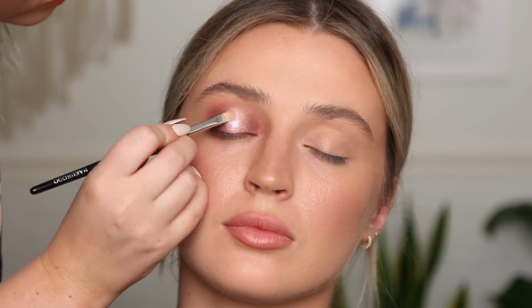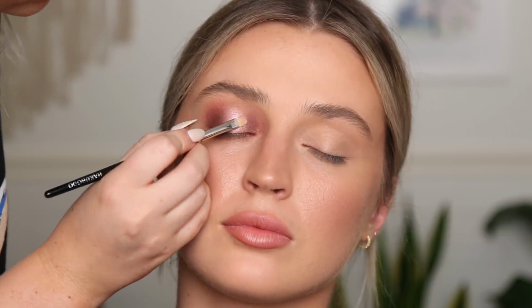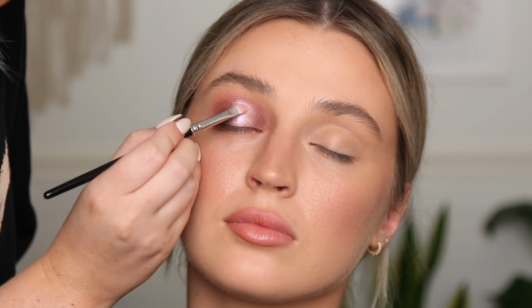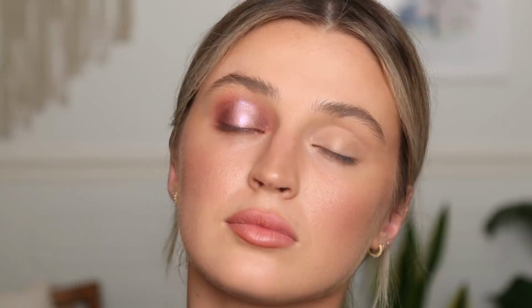This is another super old product of mine. I don't think they even sell this brand in North America anymore. And I just love it. I just think it adds the most beautiful iridescent shimmer. What a nice pigment. Isn't it nice? Yeah. We can take it a little bit above her natural crease because when she opens her eyes, it won't really be seen. But when her eyes are closed, you'll get a little bit more of that lid space.